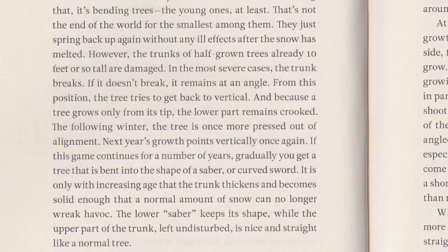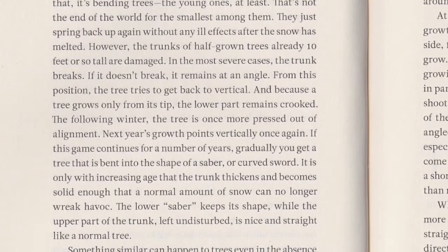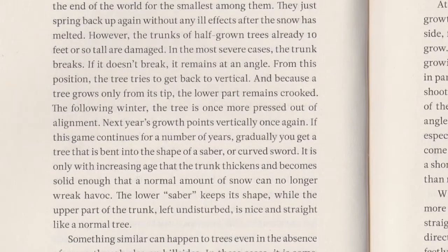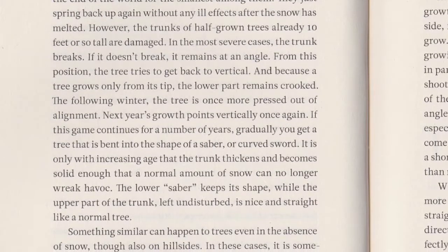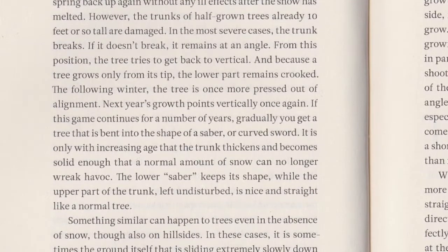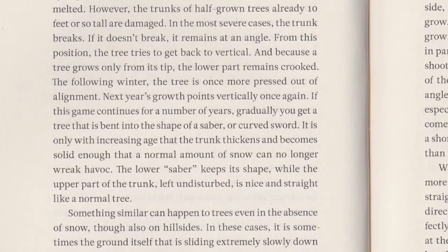From this position, the tree tries to get back to vertical, and because it grows only from its tip, the lower part remains crooked. The following winter, the tree is once more pressed out of alignment. Next year's growth points vertically once again. If this game continues for a number of years, gradually you get a tree that is bent into the shape of a saber or a curved sword.